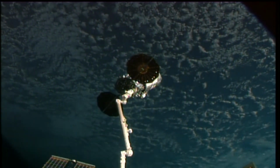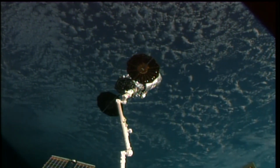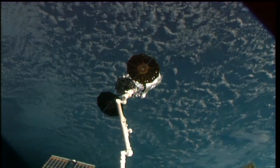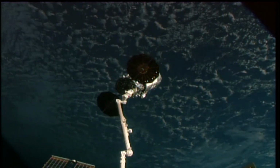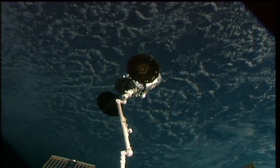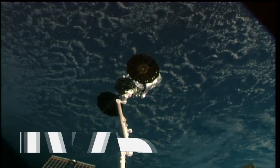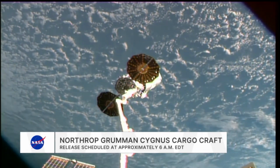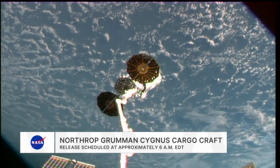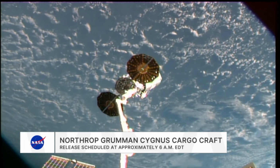Less than 4 minutes to go until the expected release of the Cygnus cargo spacecraft. Station Houston on 2 for Cygnus departure. Go ahead for Cygnus departure. TC, you have a go for Cygnus departure on time. Perform steps 3 and 4 in 1.602 Cygnus release and departure monitoring. Roger, steps 3 and 4 on time.